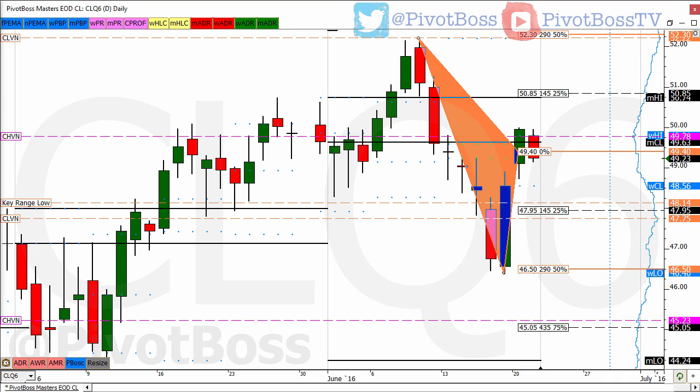Here's a look at the daily time frame of crude oil futures. The first thing we're looking at is this high right here at 52.22. We have a low down here at 46.40s and a midpoint at 49.40. That gives us a key range for the recent move that we've seen.